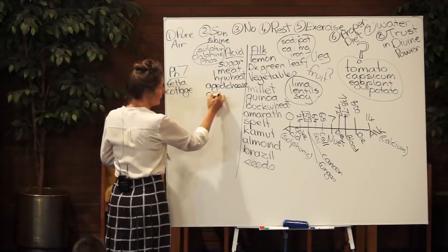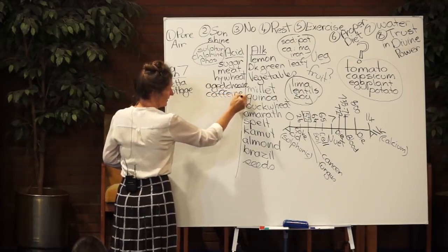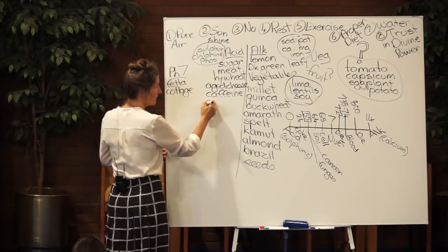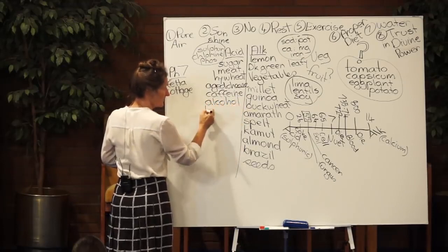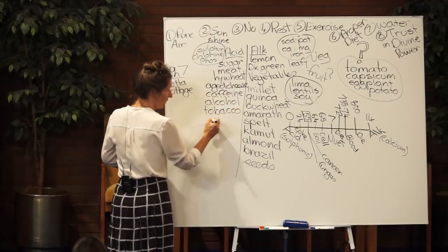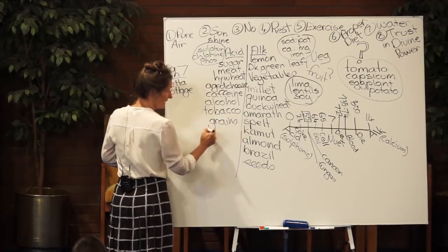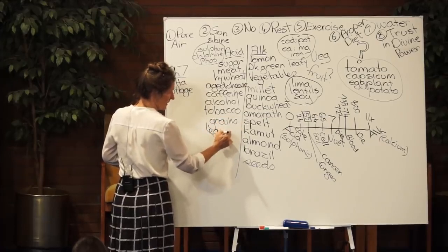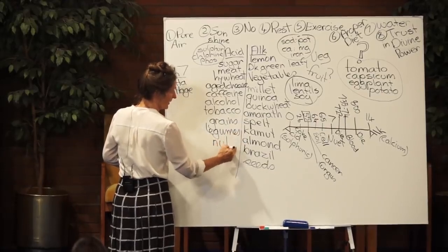Also caffeine, all your caffeine foods and drinks create an acid environment. Alcohol, it's not a food, but it creates an acid environment. Tobacco's not a food, but it creates an acid environment. All your other grains, all your other legumes, and all your other nuts, other than the ones on the alkaline side.